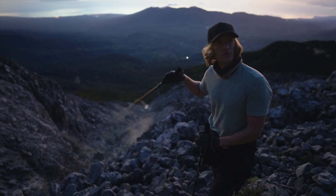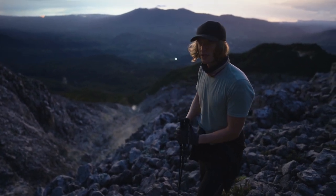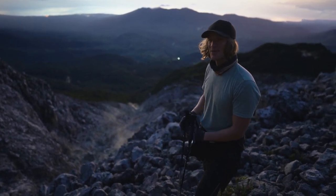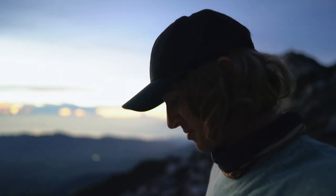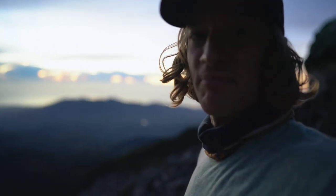In the background on the boulder face, you can see a lot of smoke coming up from the ground, and that's the sulfur from the geothermal activity, and that's the one that creates this rotten egg smell when you're hiking up here. The sunrise is popping up, so from here we can finally fly the drone and see actually how freaking big the mountain is.